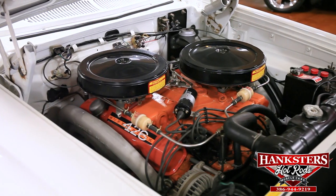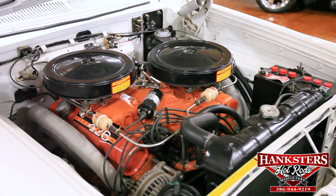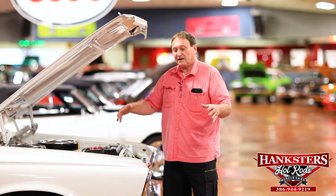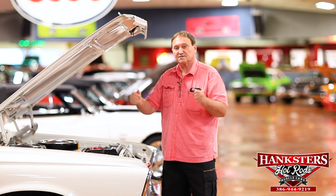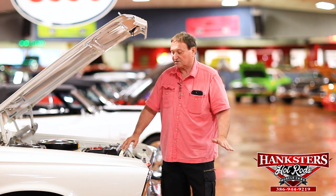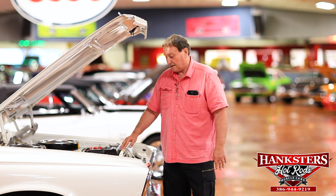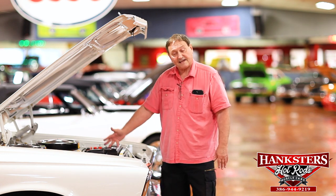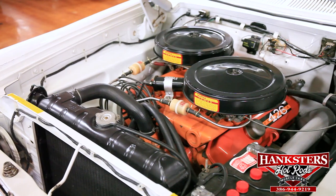Has the correct exhaust manifolds, cast iron. They go into 3-inch dumps that go out each side into an enclosed H-pipe exhaust system that terminates in the back with 2 turn downs. So it's street legal. It's a car that you can actually drive. It's a lightweight body, 2-door sedan. They weigh about 3,200 pounds.